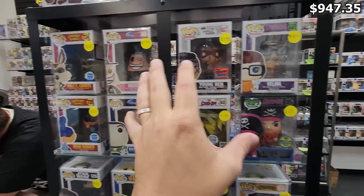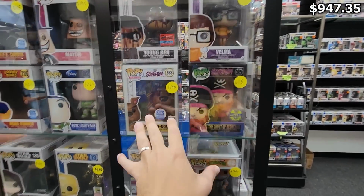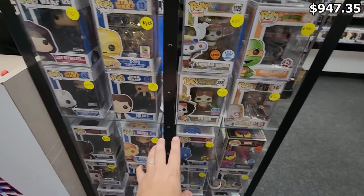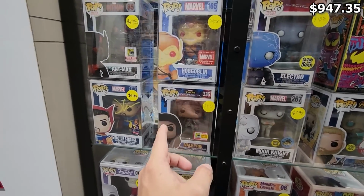But over here, guys, it's a bunch of stuff that we already have, but some really cool animated pieces, some Disney, some television, also Scooby-Doo that's in there. Some more animation, some more Star Wars. What else do we have in here? Some Marvel. I do like that Electro. I do like that Moon Knight. That Carnage is awesome. We got Valkyrie right there.